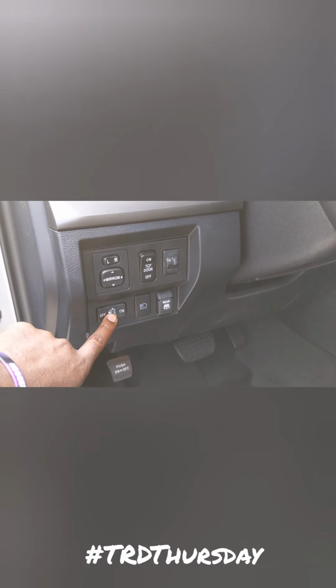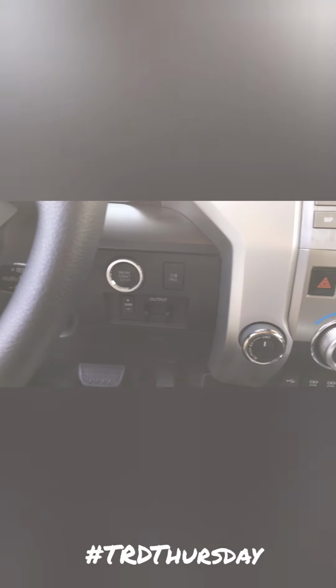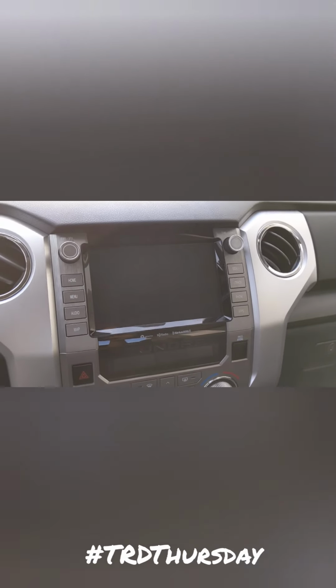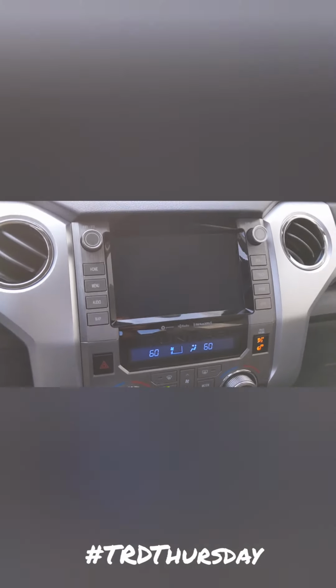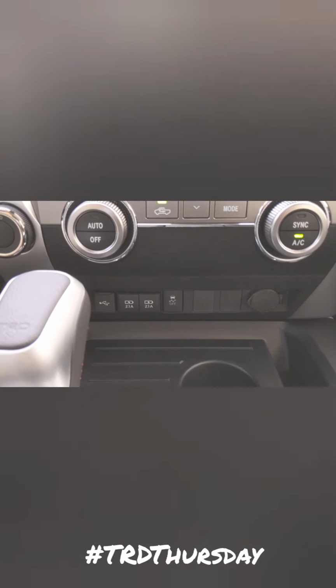Let's go up here up front. These are your controls for your cargo lights, automatic high beams, power rear window. Alright, I'm gonna go ahead and hop in. The new Tundras do come with smart key push button start, which is really cool. A lot of guests have been asking for that feature, so we brought it out in 2020. You've got a larger screen here on your Intune. Go ahead and crank this up. Got a standard 8-inch screen up here. Got dual USB chargers down there.